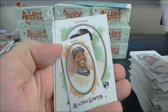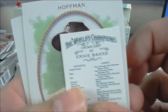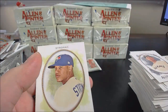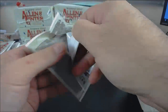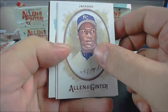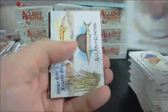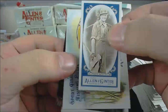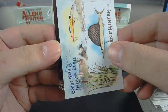Hank Aaron, what a day. Ernie Banks, base mini for the Cubs. Jeff Hoffman, short print rookie for the Rockies. And last pack of box number 3. Framed hit coming up. Framed mini auto or framed mini jersey relic? Mini out of the way here. Lumberjack dude mini. All right, good luck, guys.